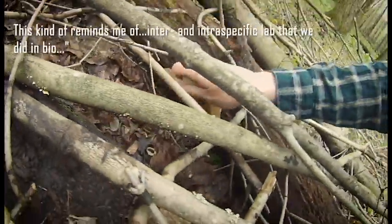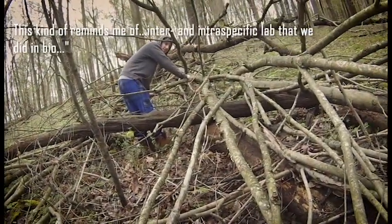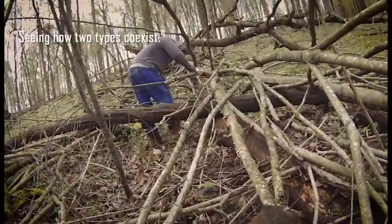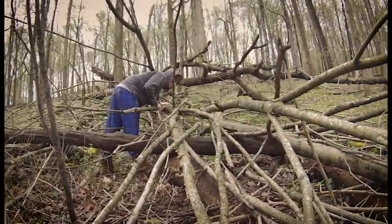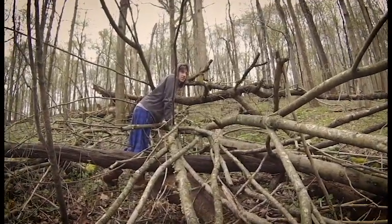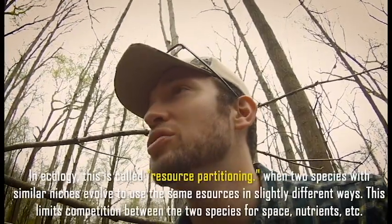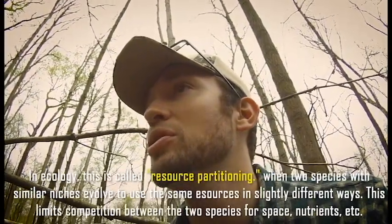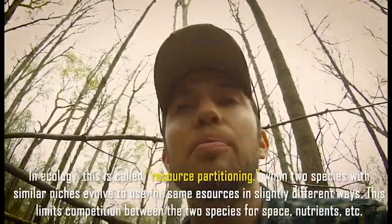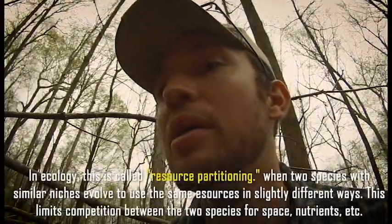Cool though, because this kind of reminds me of the interspecific lab that we did in bio. Oh yeah, my sophomore year. Seeing how two coexist. Well, this is interspecific competition. Resource partitioning is what it's called, and that's basically when, even though they're both morels, they're different. They come up at different temperatures and different times. That way they don't have to directly compete with all the other species of morels that are right in the same area as them.